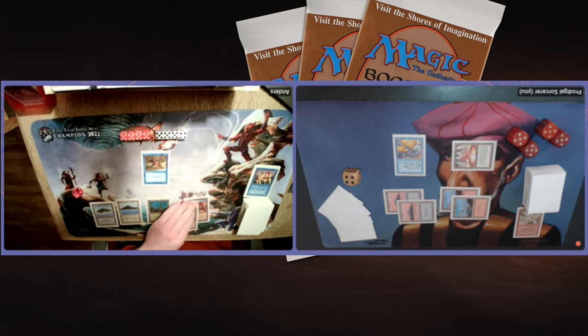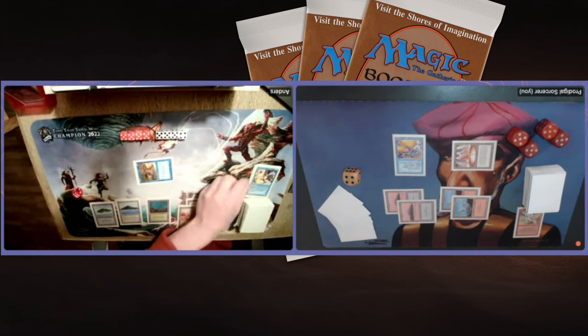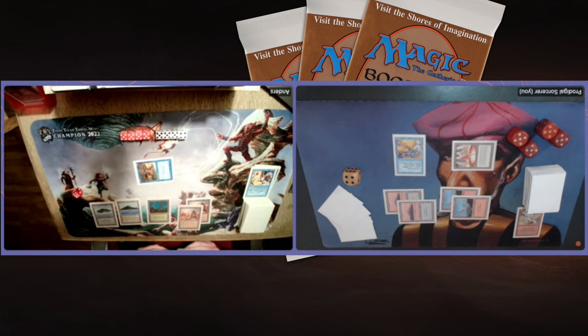Let's see what he can do. There's another City of Brass. He's going to use the Sindbad, try to find some more lands. Oh, Control Magic. That would have been perfect for Anders here. Then he could steal my Air Elemental. And there's not much that I can do about it now because I'm tapped out. Of course, he wouldn't draw into the Control Magic until next turn, but still, it's a very powerful card, I feel, in this matchup.